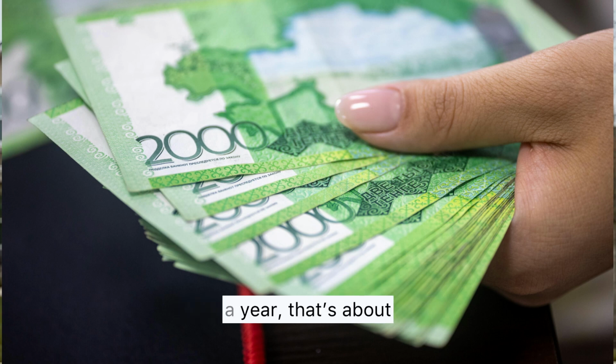If you make $70,000 a year, that's about $5,833 a month before taxes. So your housing payment should ideally stay around $1,633 or lower. If you make $120,000 a year, that's $10,000 a month gross. So your target housing payment is around $2,800. Simple enough, but even that rule can be too aggressive depending on your life.